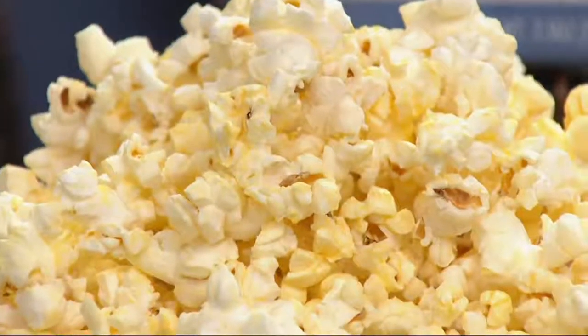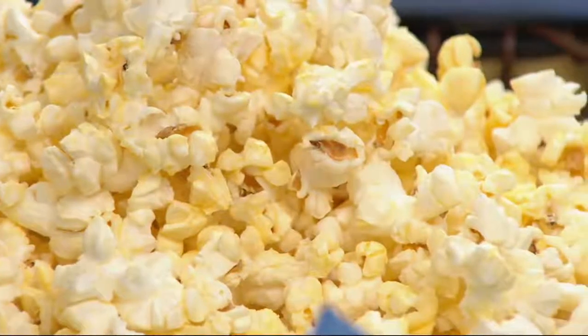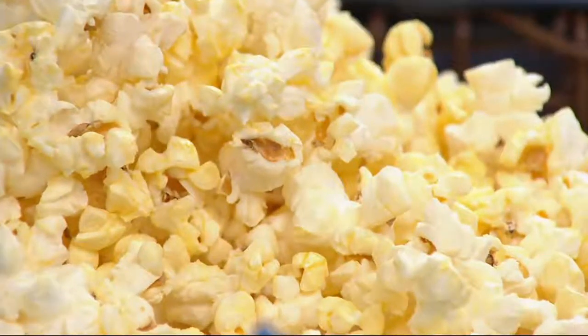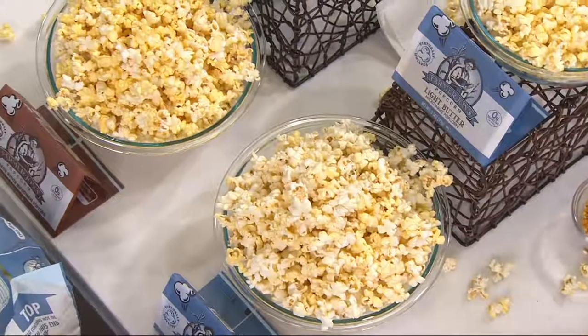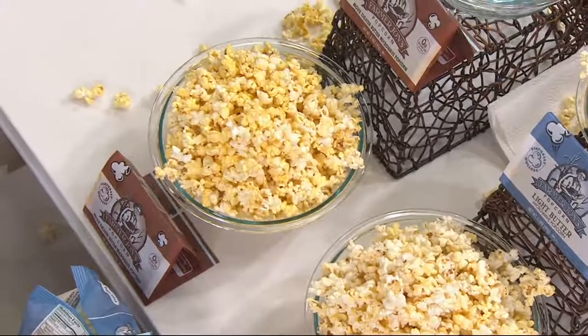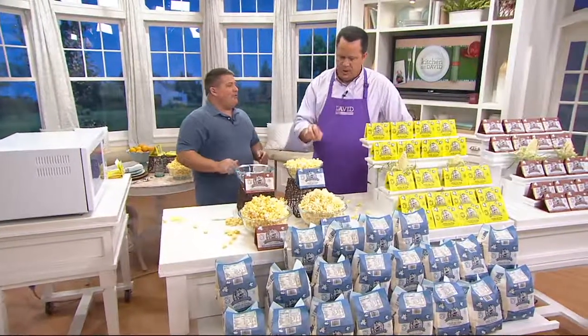How long do we pop the popcorn? Every microwave is a little different. Please, please, please do not use your microwave button at home. Like I mentioned, these are the big 3.5 ounce bags. Most microwaves are set for the little cheater bags you get at the grocery store, which are 2.8 to 2.9 ounces. So we recommend the first time you put it in your microwave, do it for about 2 minutes. When the popping gets between 2 and 3 seconds, stop it. And you know that's a perfect time for your microwave.